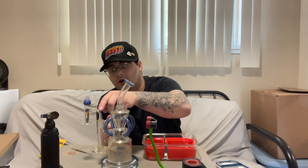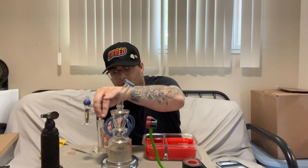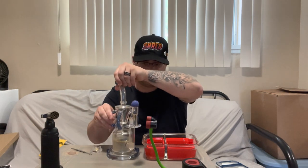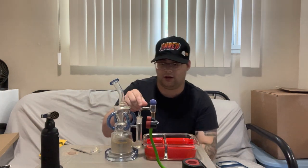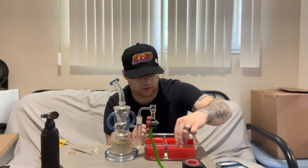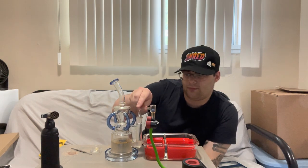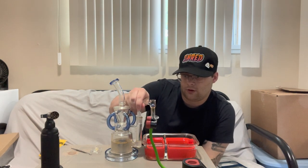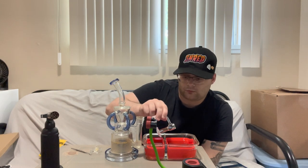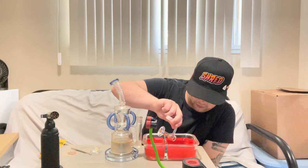So I'm pretty sure you just grab it from the stem here, like my buddy showed me, but I'm not trying to break this because this is a very expensive piece of glass. So grab the marble on top, he said, because it should be cool enough to grab, which it is. Put it in there, then grab the stem, tilt it over. It's not gonna be a little bit tilt, you know, grab that marble and then try and get that pillar out.